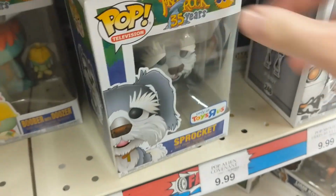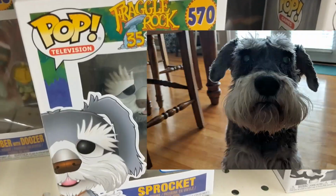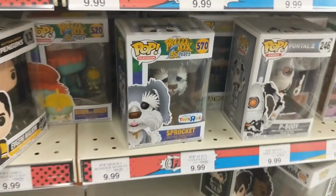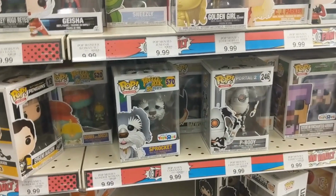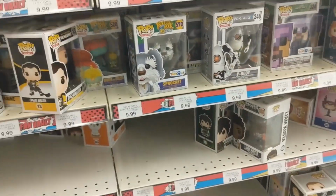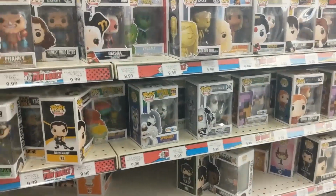I have two Schnauzers. One of them's named Max, the other one's named Steeler, and this one looks like Steeler. With the floppy ears and the big beard, it looks almost exactly like him, and I want to buy it, but I also don't have any idea what Fraggle Rock is. Never seen it. I've heard of it, but I've never watched it in my life. It'd be kind of weird to have it in the collection, but it looks like my dog.